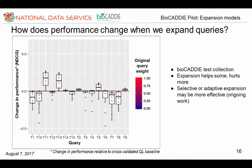And this, I think, reinforces a comment made earlier that selective or adaptive expansion would maybe be the next step if BioCaddy is to look at expansion integration in the primary search engine. We did a little work on trying to predict when to do expansion, but it was outside of our core scope, so we dropped it to move on to the implementation.